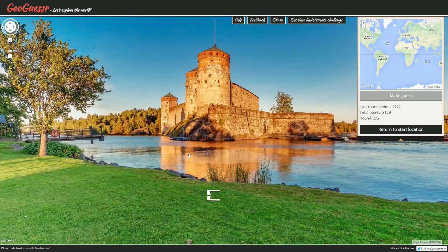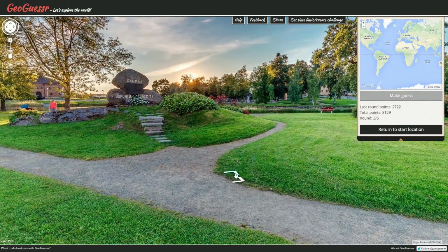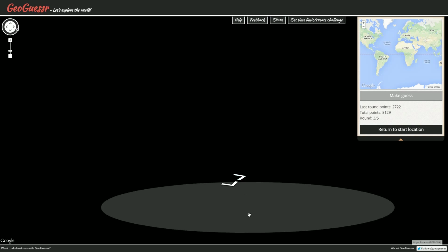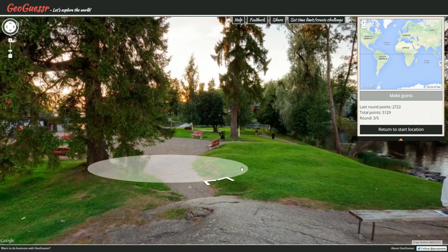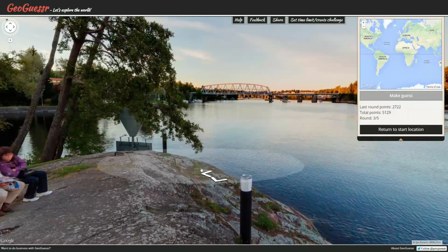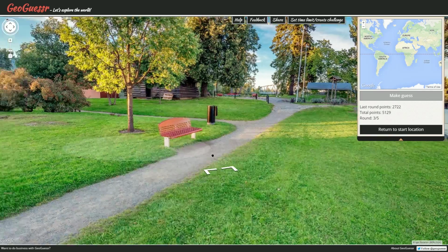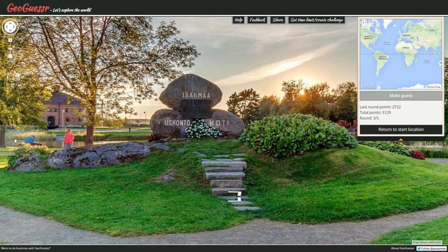Oh, wow. Okay, this is very beautiful. What do we got here? Oh, okay. Blacked out. Alright, well, there are just two pictures that I seem to be able to go to, because I think that's the one that's pitch black, isn't it? Yeah, okay, that's the one that's pitch black, so we got this one and that one. Well, what kind of language do we have here?